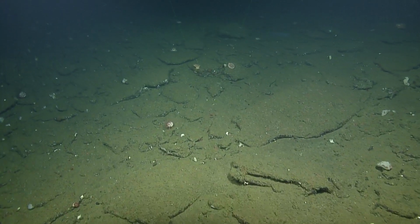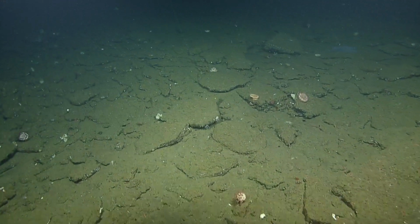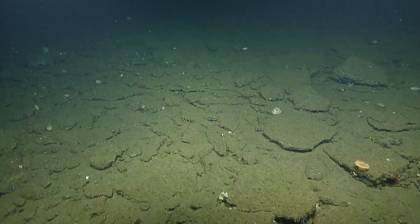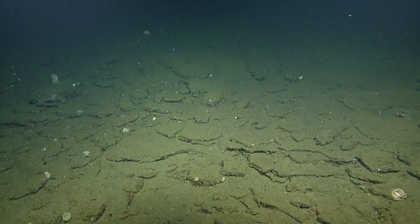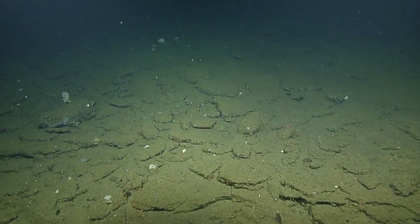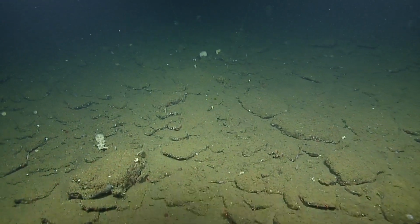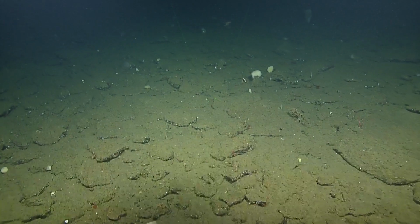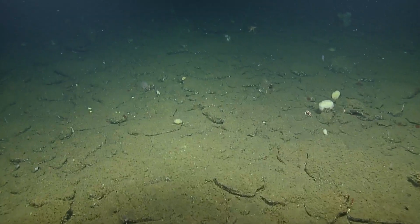And they have really odd shapes. Erica was talking about those Chondrocladia sponges. There's some that look like harps, and some that actually have little stick-like processes that look like ping pong balls on the ends of them.